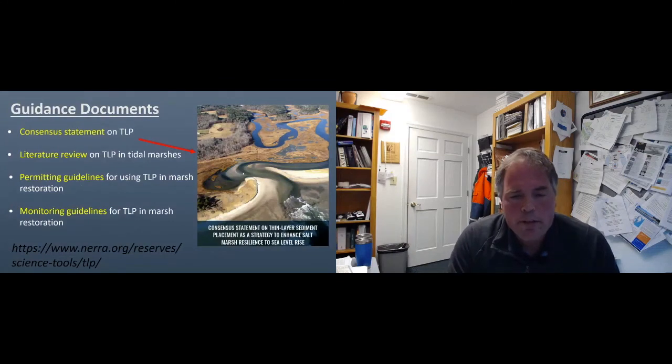There was not only this big field component as part of this study, but there were also a bunch of guidance documents that were produced. And these are available at the website listed below. There was a consensus statement with 25 signatories of the project team and advisory committee, which summarizes this knowledge of TLP with 11 major recommendations. There was a literature review of TLP entitled Marshes. There's also a set of permitting guidelines, an overview of the sequence of navigating this process. And then there's a set of monitoring guidelines, which were the monitoring guidelines utilized in this study.